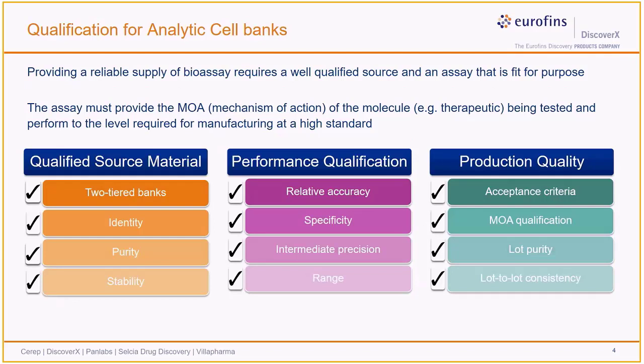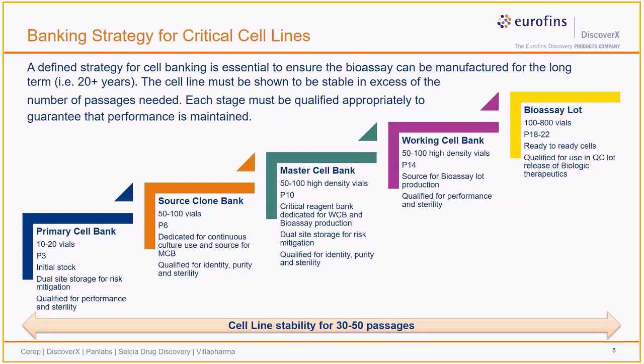Performance qualification is critical to establish that the assay is fit for purpose by demonstrating the accurate potency determination, specificity, dynamic range, and precision. Combining these factors ensures that the assay is robust and effectively measures small changes in biological activity of the therapeutic. Quality in production is key to providing lot-to-lot consistency so that reproducible results can be obtained throughout the lifetime of the drug.